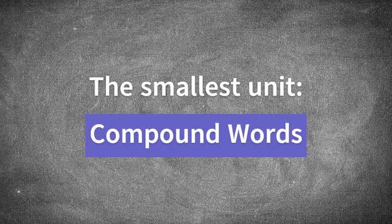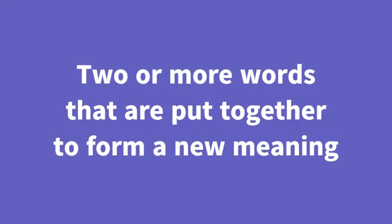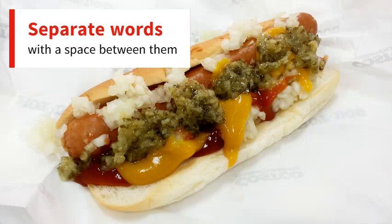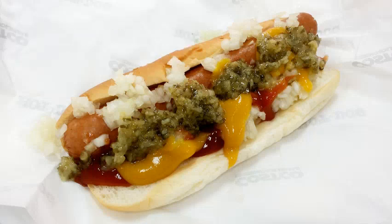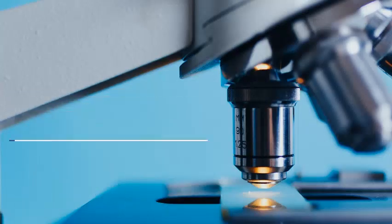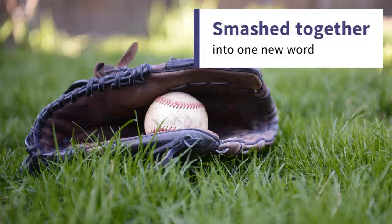Starting with the smallest unit, we have compound words. These are two or more words that are put together to form a new meaning. They can be separate words with a space between them, like hot dog. They can be two or more words with a hyphen between them, close up. Or they can be smashed together into one new word, baseball.